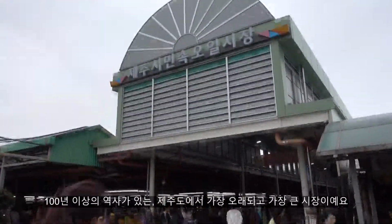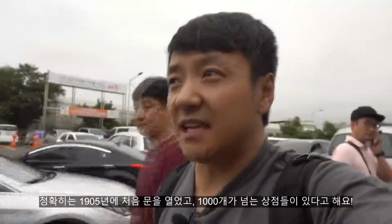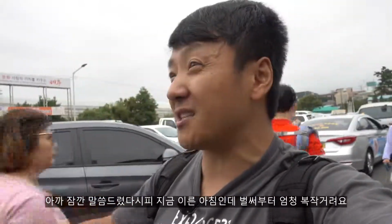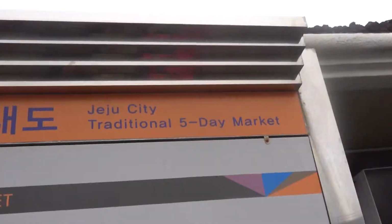This is the largest and oldest traditional market here in Jeju with over 100 years of history, since 1905 to be exact, and it has over 1,000 stores. And right now, it's in the morning like I mentioned, and it's already bustling. So we're gonna go inside and do some exploring and hopefully get some good stuff to eat.